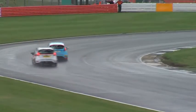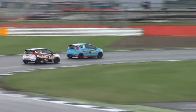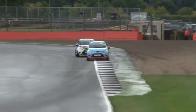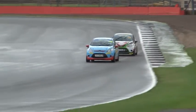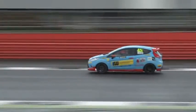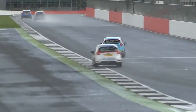There was space inside and outside there for John Cooper to mount a challenge. Still very wet conditions, and a good enthralling scrap going on for third place at the moment. Cooper again looking up the inside line as they come through Woodcote. The race leaders still nothing between Stuart Robbins and Alistair Kellett. Robbins got the fastest lap in race number 1, and he looks sharp again in this one.